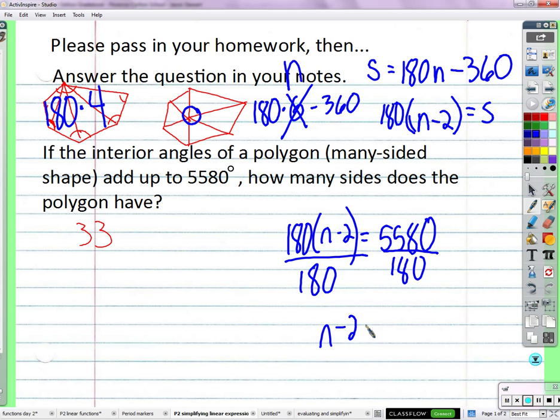N minus 2 is? Plus 2. Well, what's this? 5,580 divided by 180? That's 31. So 5,580 divided by 180 should replace n in that range. Should replace n? Should replace n.